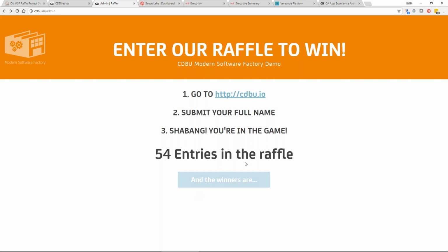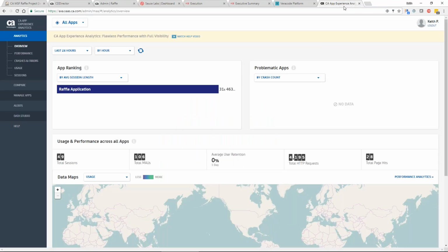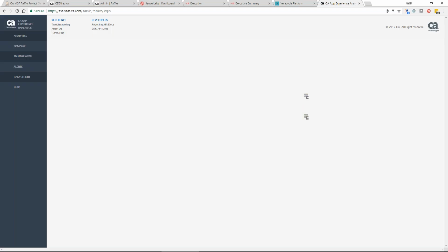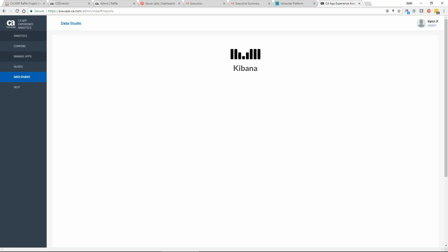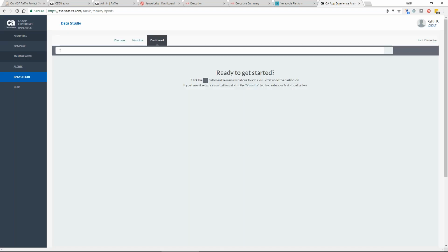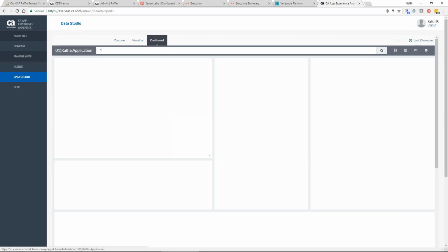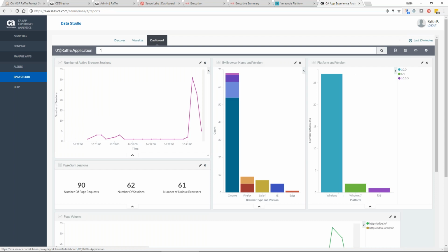So one thing that we're actually doing is also the post-user experience. So you're now using the application we just deployed. And if I go to our app analytics, within the application, we're actually gathering data on the website and the usage of that website. So if I go into our data studio and we look at our dashboard, what we're looking at here is telemetry data from you guys.